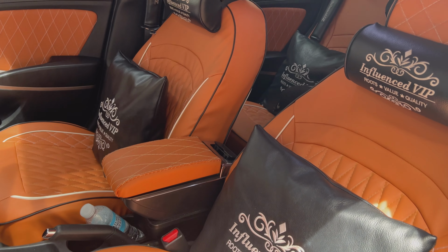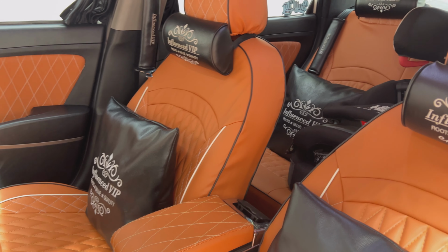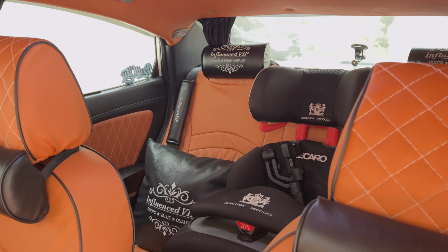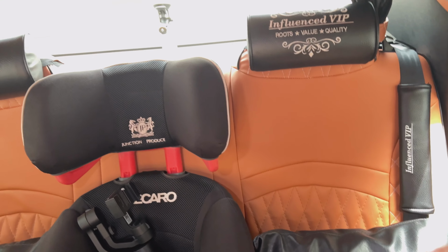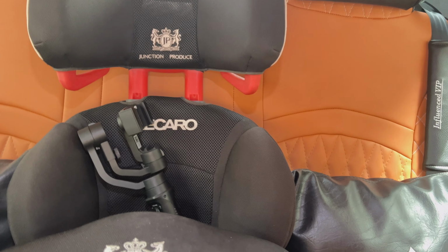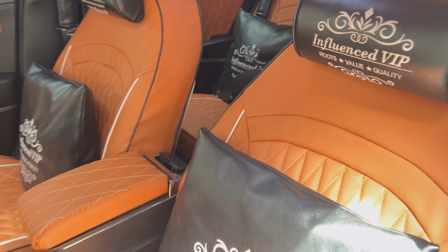All right, now we have the interior accessories laid out, along with the completed interior. What are you guys saying? I think it looks pretty dope. The peanut butter inside really matches with the white exterior here.